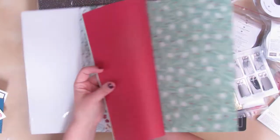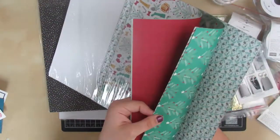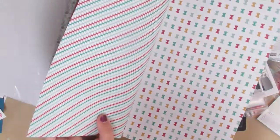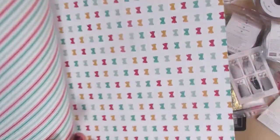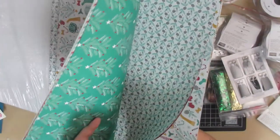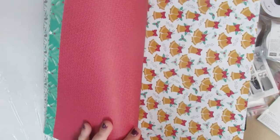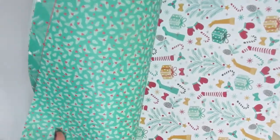That is on the back is this red, which is very pretty. We have the branches and pine cones with the green and red stripes. You have bows. Those are little bows. So cute. And fun little Christmas trees. Pine cone accents with red. And then you have some bells. Again, these would be cute to cut out or punch out to make a nice accent. And the holly berries.